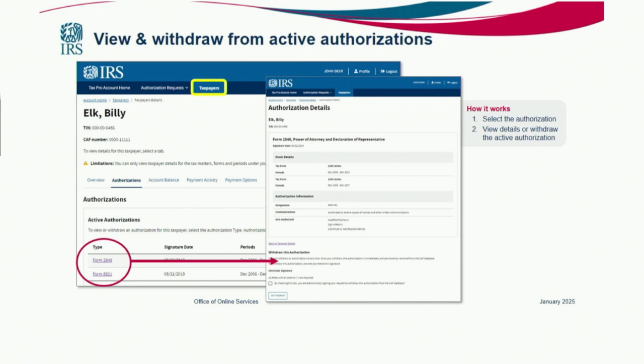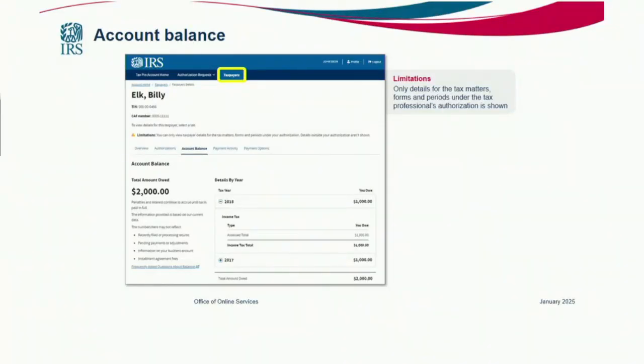Once your CAF number is linked, you can also view active authorizations. To withdraw an authorization in real time, you would select the authorization, then complete the simple withdrawal process. Once you withdraw, the authorization is immediately removed from the CAF database. How awesome is that?